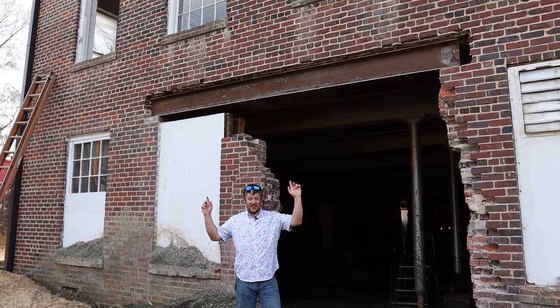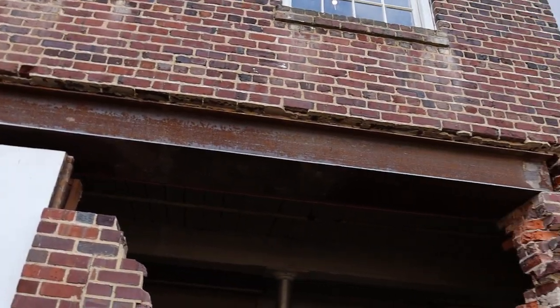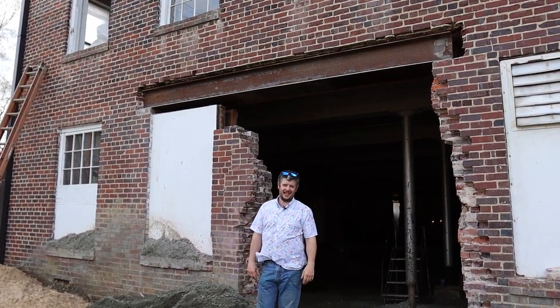This lintel is 15 feet long, two I-beams, 5/16 inch steel plate, and then we had to very carefully pick it up and stick it in the holes. And there's a little clip so you can watch us doing that. Pretty crazy.